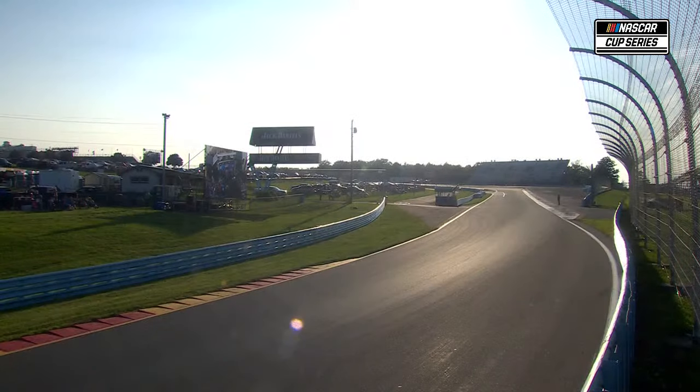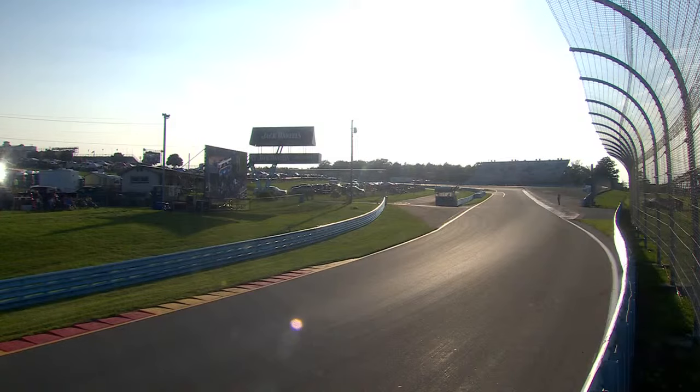Let's check in with Dylan. He's got third place, Parker Kligerman, with him. Parker Kligerman comes home in the third spot today. Good, hard-fought effort for you guys, but I think there was maybe some discrepancy or confusion on the restart about where you restarted. What is your take on where you restarted and where you maybe should have?